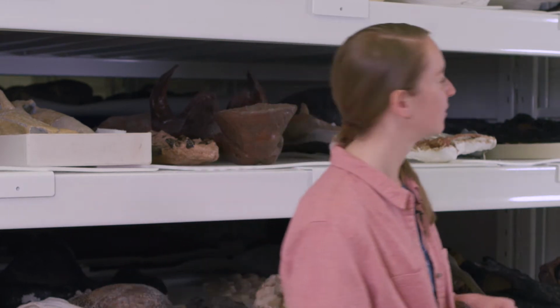Advances in technology mean that we can examine fossil evidence in brand new ways. In the Digital Research Lab here at the Denver Museum of Nature and Science, a team of researchers is using data from CT scans to create digital representations of fossil specimens, allowing us to explore evolution like never before. Let's go meet one of the scientists involved in this project.